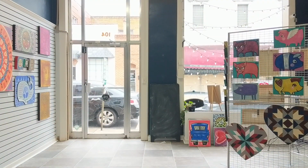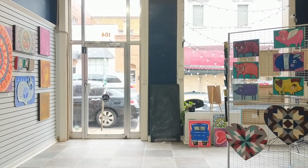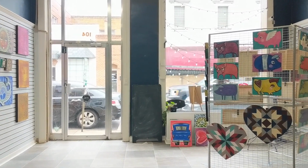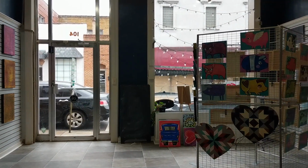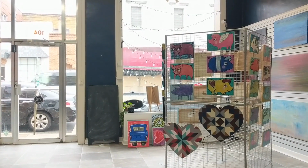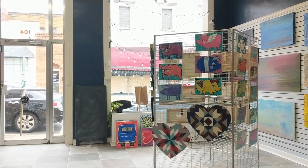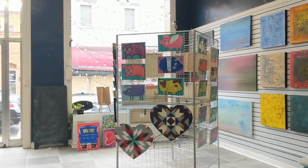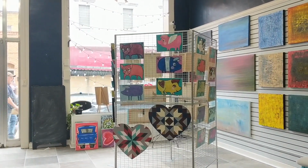Now it is a dreary and cloudy day out there, so hopefully everything will show up on this video. You see right there, it's my front door. I'm gonna scan around. I have a sandwich board, which I will put outside sometimes. Some plants in the windowsill, some paintings. There's this wire grid work. I take it down and bring it with me to festivals. I have some pig paintings there.